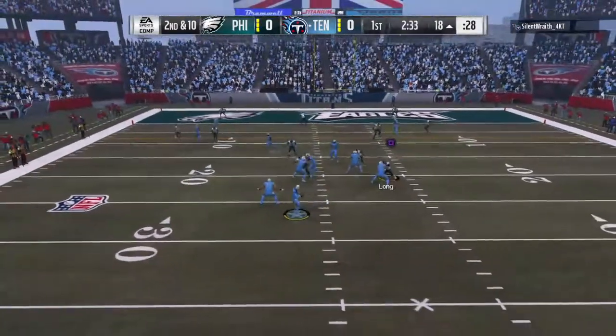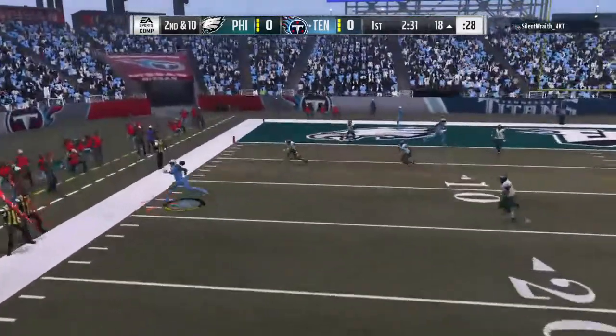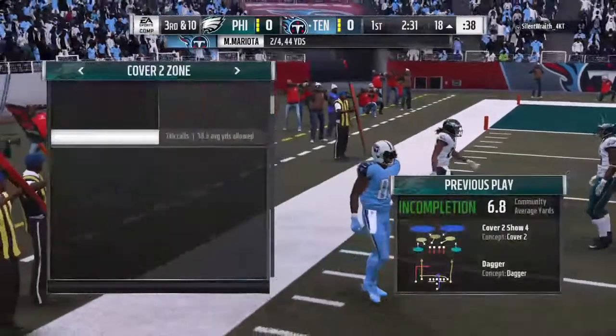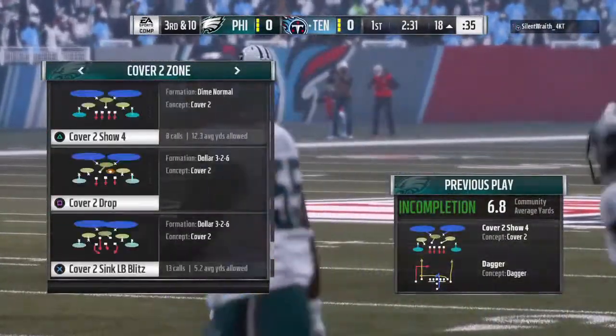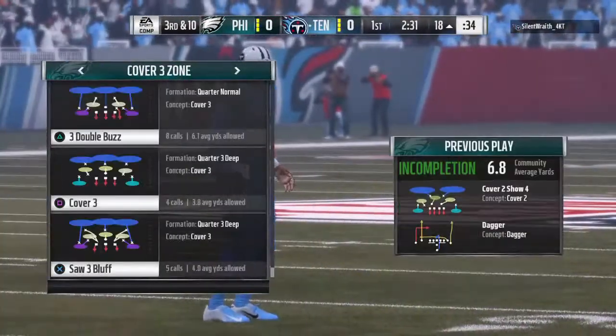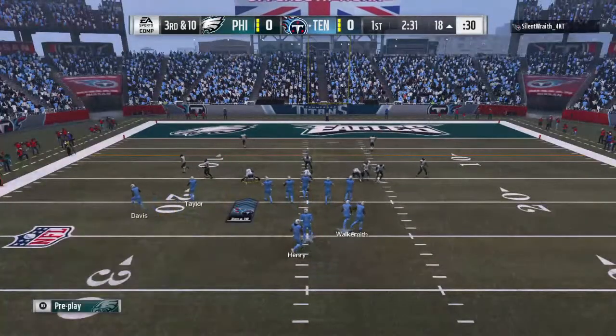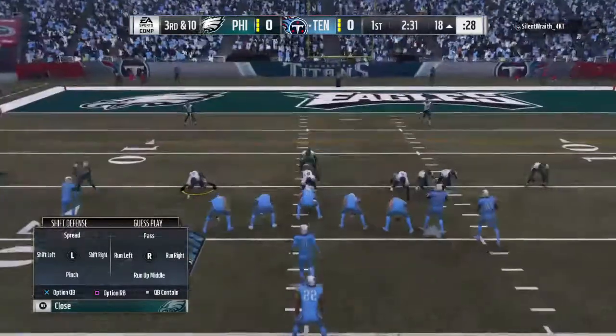Throwing again. Mariota on 2nd and 10. Pass incomplete. One of his main targets, Delaney Walker, the intended receiver. And it's 3rd down. Before the game, they were running the route tree about as efficiently and effectively as we could have possibly imagined, but sometimes the passes just go awry.